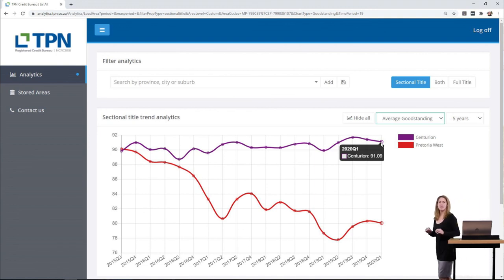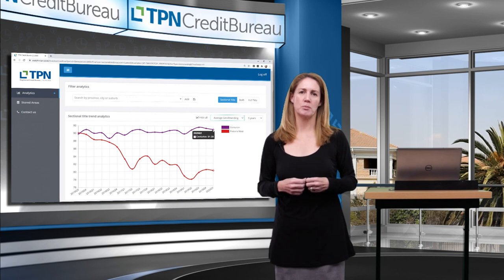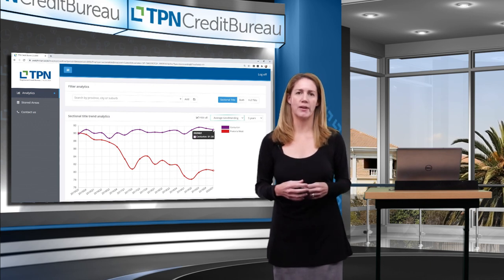As an investor, it's important to understand the different data points and how they weave together to tell a story. I've showcased some interesting suburbs in South Africa, but I'm sure you're interested in suburbs closer to where you're currently invested or looking to invest.